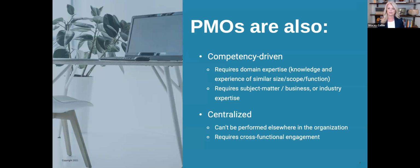And it needs to be centralized. A key criterion that I look at when I'm talking about implementing a PMO or the function of a PMO is that it can't be performed elsewhere in the organization. It really needs to be its own function, and it requires cross-functional engagement. So you're really more of a neutral body, helping all stakeholders equally come together.